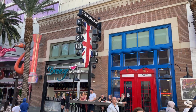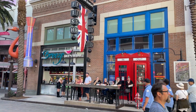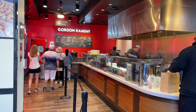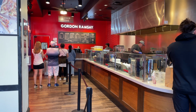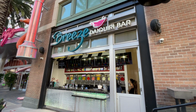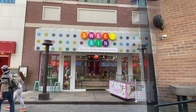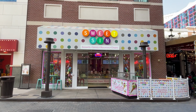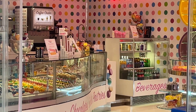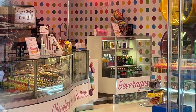Gordon Ramsay Fish and Chips is a quick-service restaurant from the famous celebrity chef. The restaurant serves up authentic British fish and chips. You can build your own box, including fish, shrimp, lobster, and chicken. Breeze Daiquiri Bar serves up 12 different flavors of daiquiris, and they're served in a fun novelty cup. Sweet Sin serves authentic Italian gelato, along with coffee, pastries, macaroons, and more. You'll also find crepes, waffles, shakes, and smoothies.